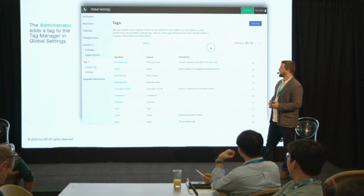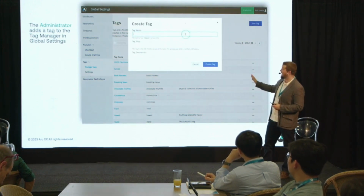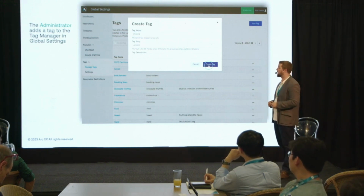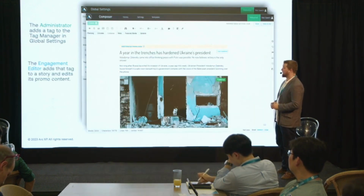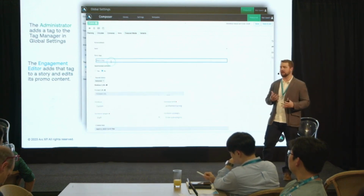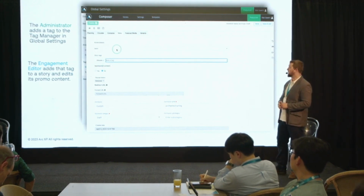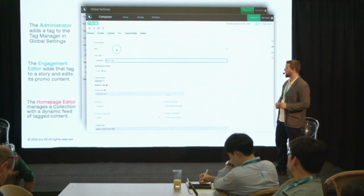So in this example, an administrator who has access to global settings is going to add a tag into the tag manager. They write in the word Ukraine. It'll immediately create a slugified version, which is lowercase and no punctuation. And now it's in the system. Next, your engagement editor, they're going to be looking around for stories and trying to find ways of getting more engagement with their readers. So they can go into the metadata of this story that's about the tragic war in Ukraine, and they add that tag since it's already been added to Tag Manager.